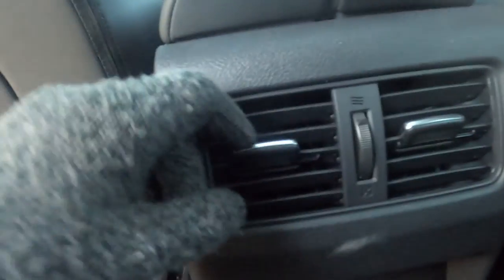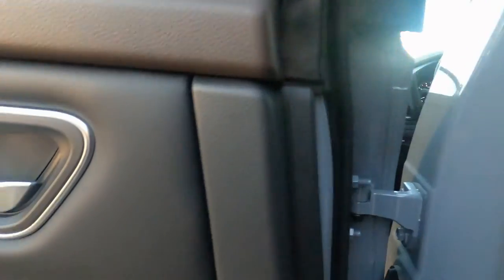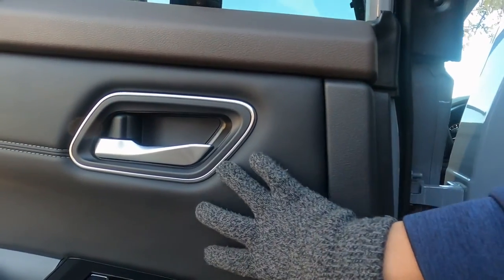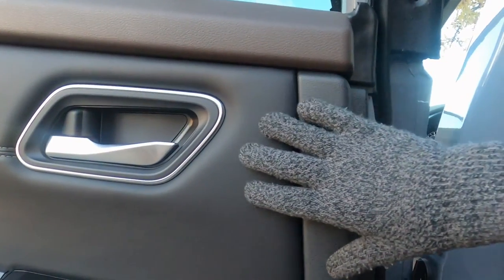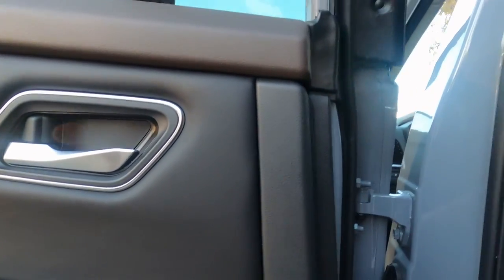This is the AC. You can adjust it. There's also this where you can control it. It's in sync right now. I can do this. This is the charging ports. The nice thing about this car is this is in leather. You won't get this in the SB. This would be in cloth in the SB, but for the SL, it's in leather. It feels really nice when you touch it.